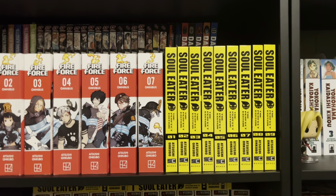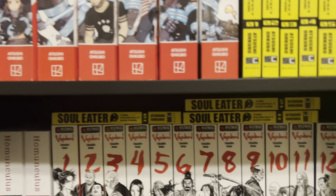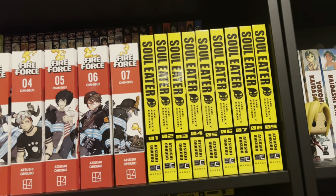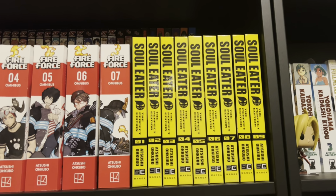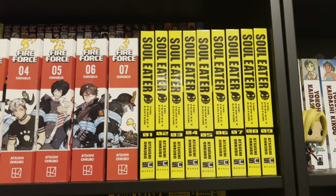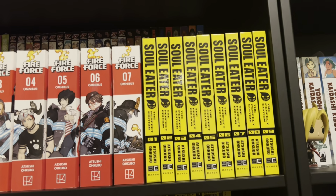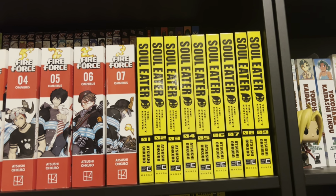And then also Soul Eater, I've been picking this up in the perfect editions. As you can see, I have the other 2 down here because they just don't fit. But yeah, I've been enjoying Fire Force so much that I decided to hop on the Soul Eater train after I finish reading Fire Force. I think it'll be like 11 omnibuses for Fire Force. So once I finish reading those, I'm gonna start reading Soul Eater. So yeah, super excited for that.